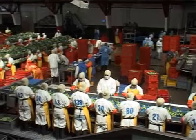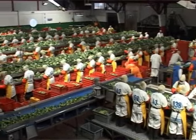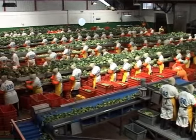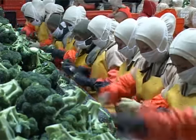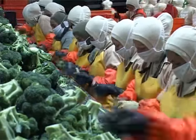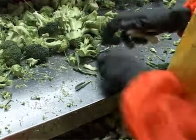In the processing plant, the raw material is carefully selected by teams of trained cutters. This manual trimming is done to meet the client's strict specifications and ensures the consistent high quality of Provefrut's products.